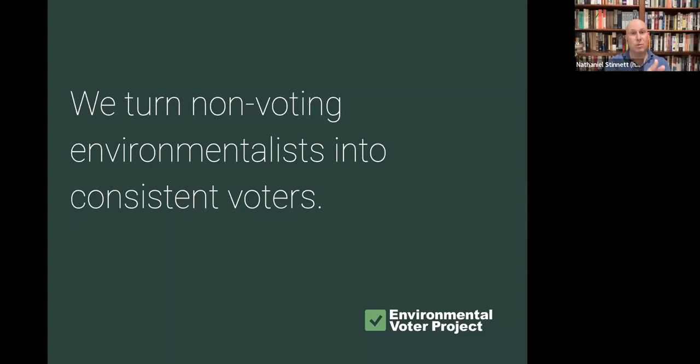Instead, we are laser focused on finding the people who are already with us. They already care deeply about climate change, clean air, clean water, environmental justice. They care about these things so much that it's their top priority, yet they're not voting. And that enables us to make a purely behavioral intervention, to find these people, not waste any time with issue education or persuasion or mind changing, and just do the behavior change stuff. That's what we focus on at the Environmental Voter Project.